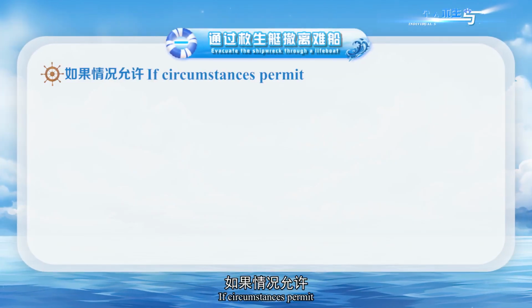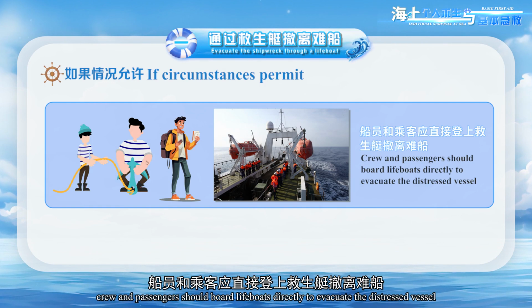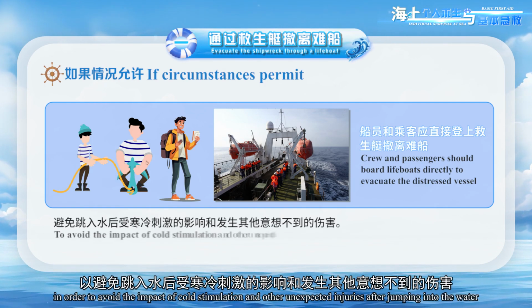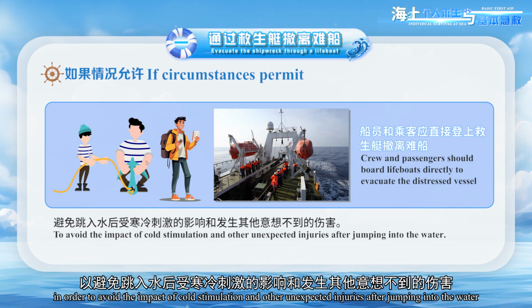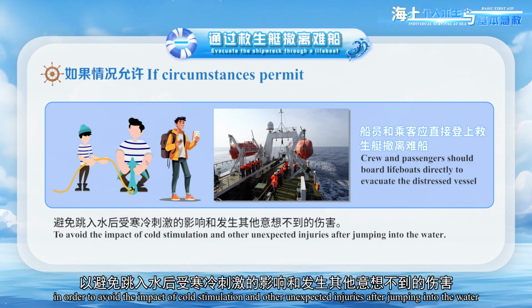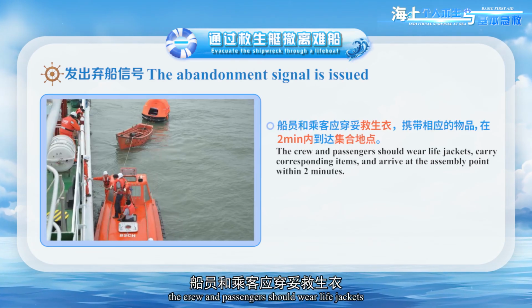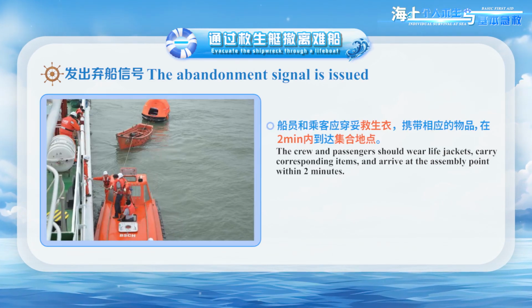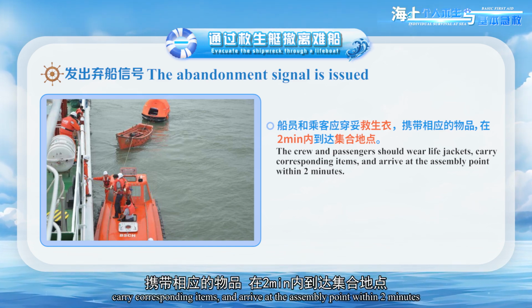If circumstances permit, crew and passengers should board lifeboats directly to evacuate the distressed vessel, in order to avoid the impact of cold stimulation and other unexpected injuries after jumping into the water. After the abandonment signal is issued, the crew and passengers should wear life jackets, carry corresponding items, and arrive at the assembly point within 2 minutes.